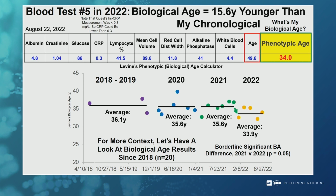When doing a 2-sample t-test, these are right at the border of statistical significance. And I should say I tested my 6th blood test on Monday, and that's going to get posted on my YouTube channel tomorrow. So this is a little bit of old news, new news coming tomorrow. But nonetheless, this is a significant difference for a reduced biological age when compared with 2020 to 2021. So that's one way to look at it.